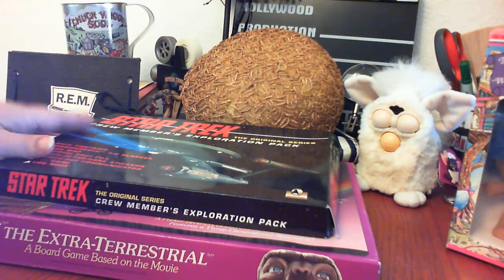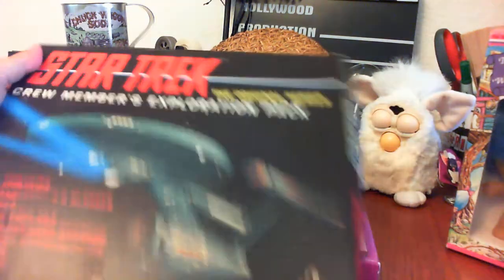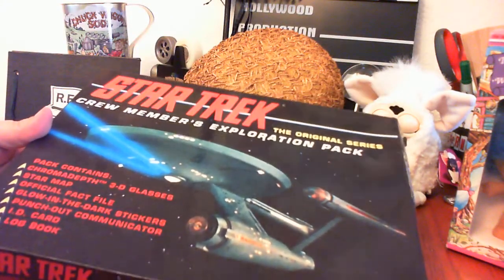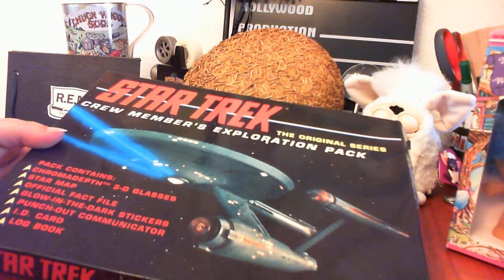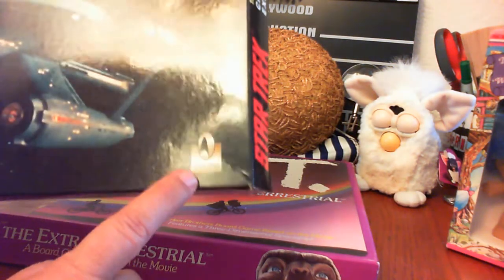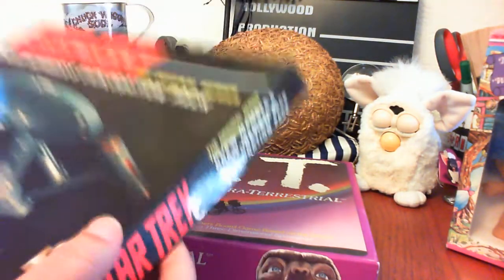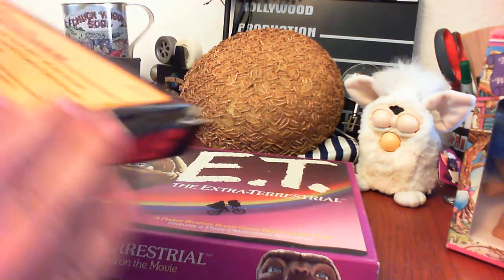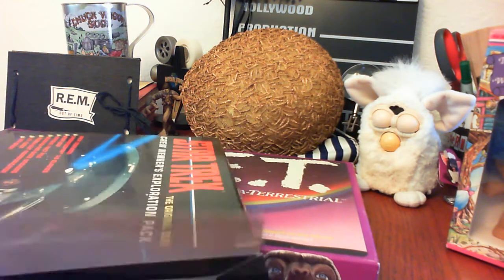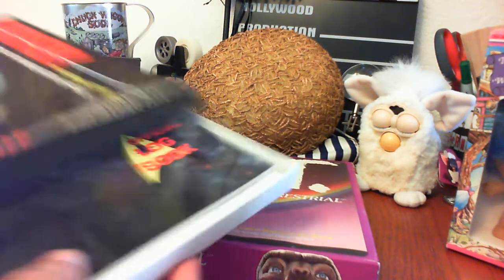The first thing was this, I thought, really cool Star Trek Crew Members Exploration Pack. He had a Star Trek game too. I don't buy a lot of Star Trek stuff just because there's so much of it out there, but I thought this was really different. It's from the Star Trek experience. And let me show you what's in here. Let's see if I can get it. I thought this was quite fun.